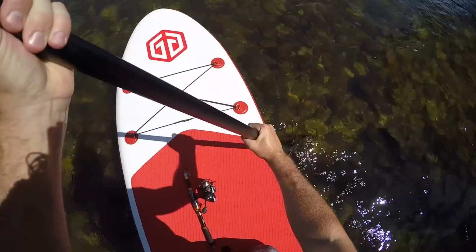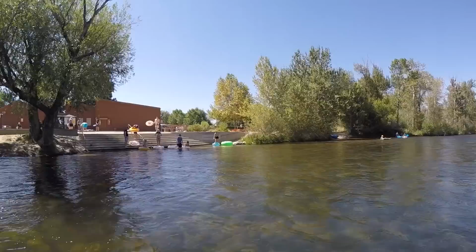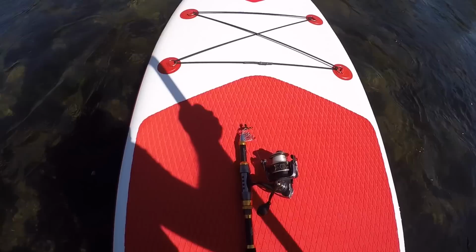First impression. Cool. Oh man, guys, look at this gorgeous, gorgeous day. A lot of other floaters out. It's about 2 in the afternoon, so not a whole lot of people yet, but there will be more. But a beautiful day to be on the river. I'm excited. Let's get fishing here.